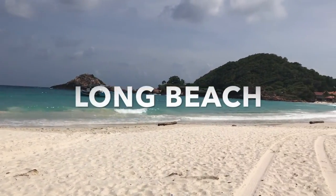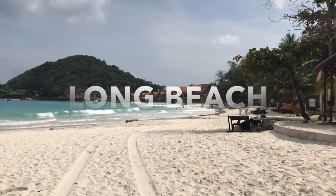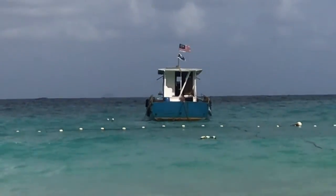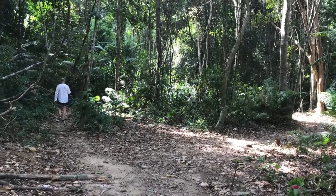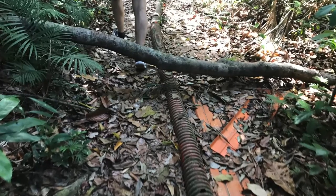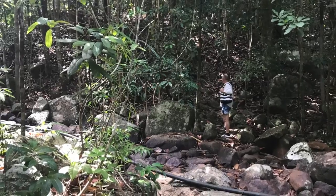It was a bit tricky to get into the trekking track, and I'll be guiding you how to get into the track. When you're coming from Long Beach, you'll see this road and you follow the track. As seen here, there is a pipe, a water pipe, I think.